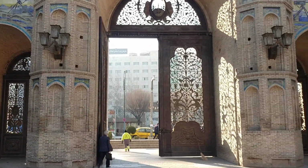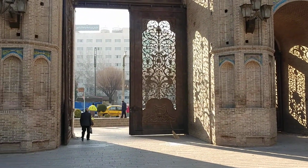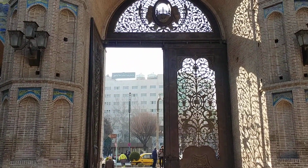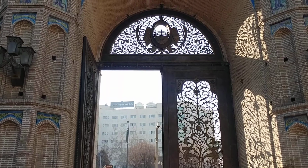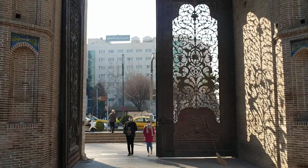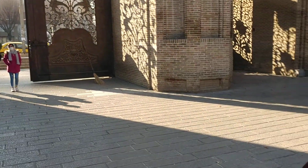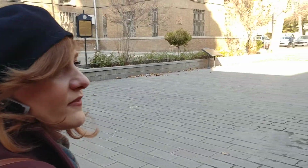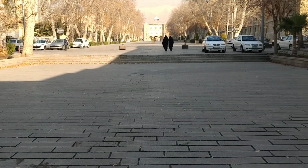What else about the gate itself? It was built in the armory, the first armory of Tehran that is located not far from this square. And it was the symbol of industrial Tehran, contemporary Tehran actually. Let's go a bit further and you can see different buildings and different architecture.